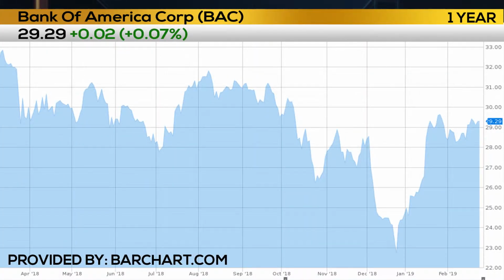Bank of America. Bank of America stalled. We're about break even there. Now, that is a March option. That's one short-term play here that has only a week or so left to go. It's a 28 call. We're a little bit below break even, so if we can make another push above 30, then we can get where we want.